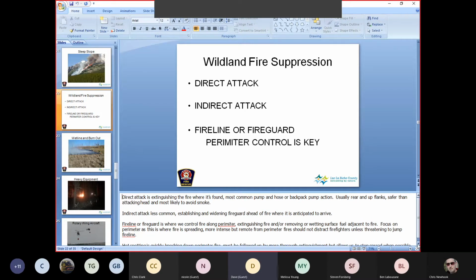One of the methods we have for perimeter control is called hot spotting. Hot spotting is when we quickly get around the perimeter, knocking the fire down. But because we want to get around it quickly and get it under control, we're not thoroughly extinguishing it. So when we hotspot, we're going around quickly, often with a backpack water pump or a hose, and knocking it down. But it's got to be followed up by more thorough extinguishment. Otherwise, it's going to come back up. But we do that hotspotting so we can get it under control quickly.